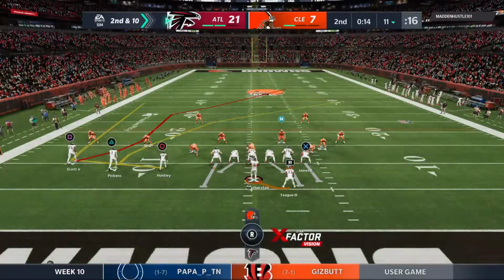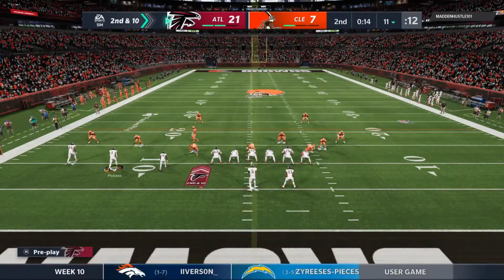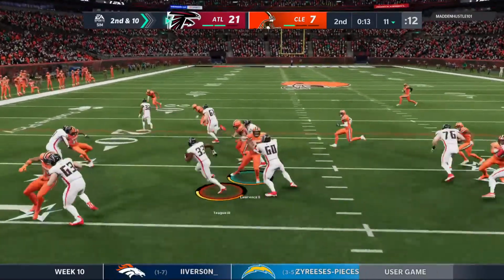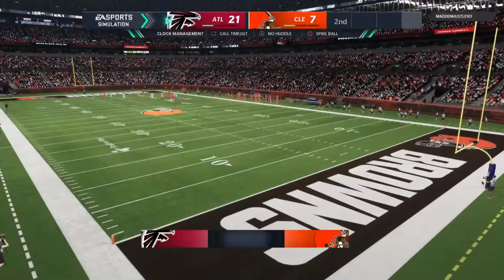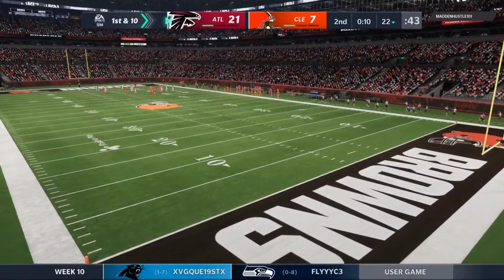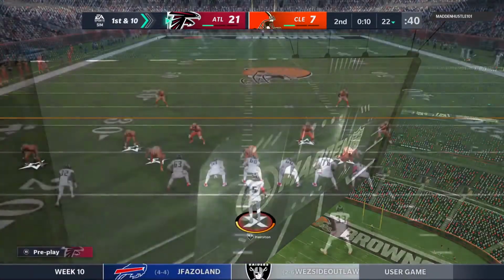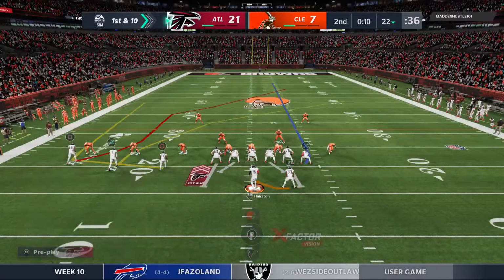So after the incompletion on first, now 2nd and 10. Not wanting to take a chance this time, they'll keep it on the ground. And able to get it across the 20 before they get to it. Now a timeout signaled for, and they'll get it with 10 seconds to go before halftime. 11 on the play. First down, Falcons.